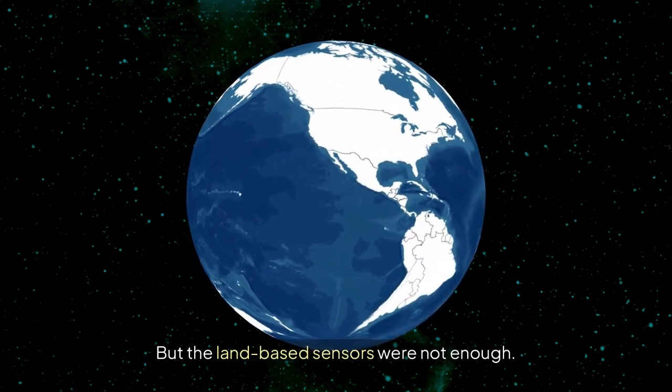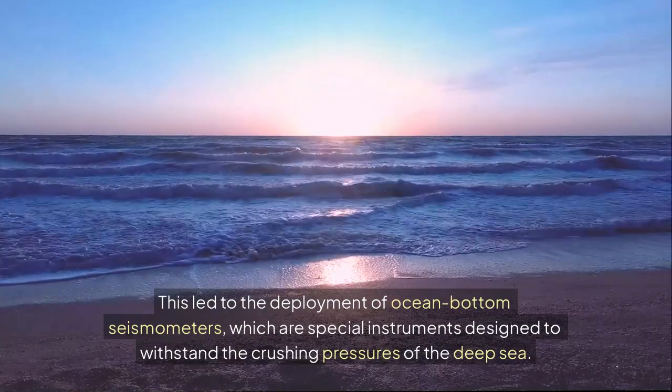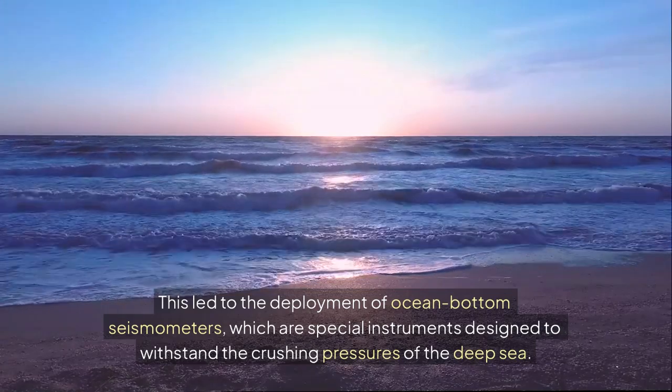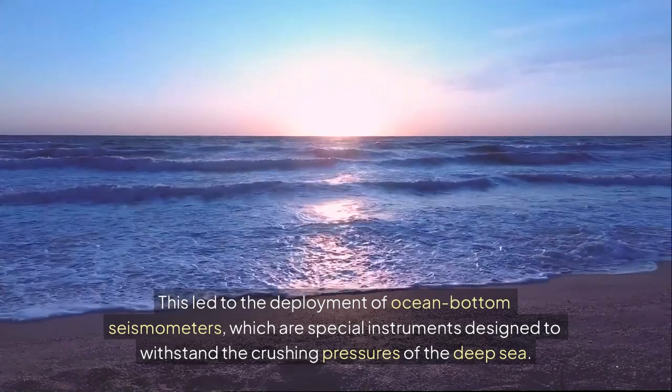But the land-based sensors were not enough. To get a complete picture, scientists needed to understand what was happening beneath the ocean floor as well. This led to the deployment of ocean-bottom seismometers, which are special instruments designed to withstand the crushing pressures of the deep sea.